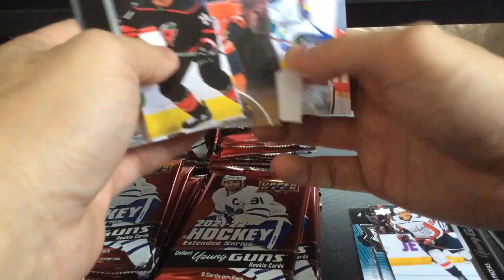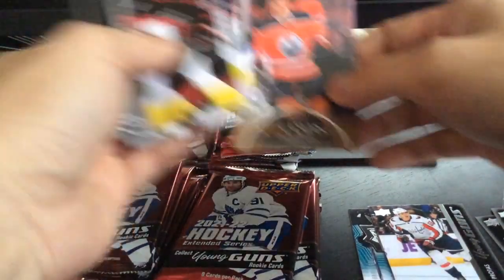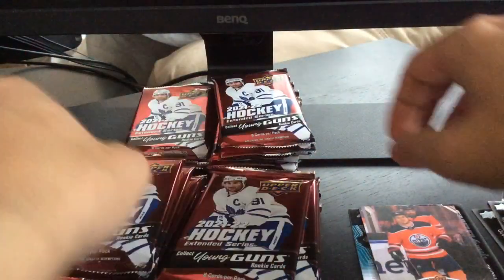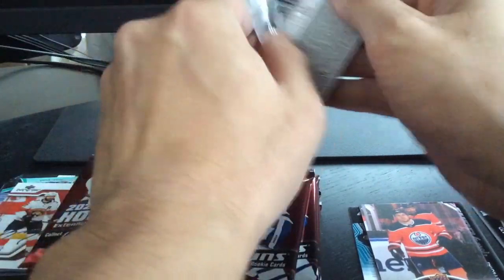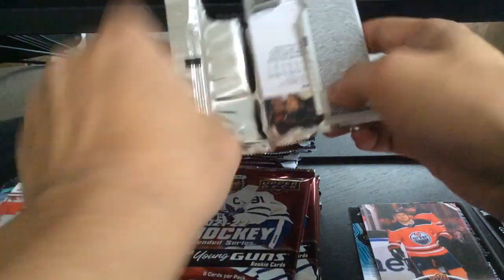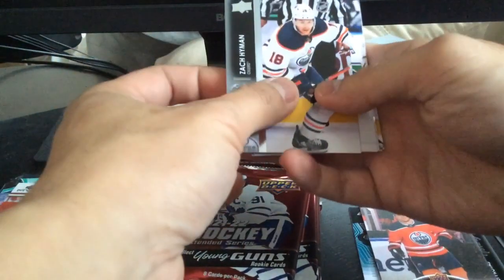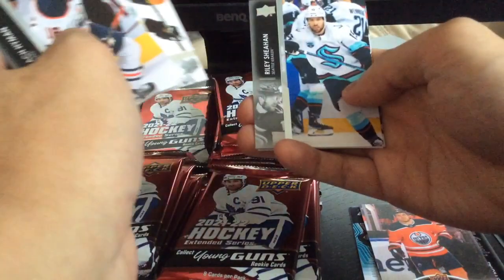So this is the first time canvases are here. Unlike last year's Extended, there is a continuation of canvas. There are canvas Young Guns, and there are mascots as well. When I first heard mascots, I was like, oh, really? Like, MVP already has mascots, but these mascots, for Extended, are actually live-action shots, so that's kind of cool.